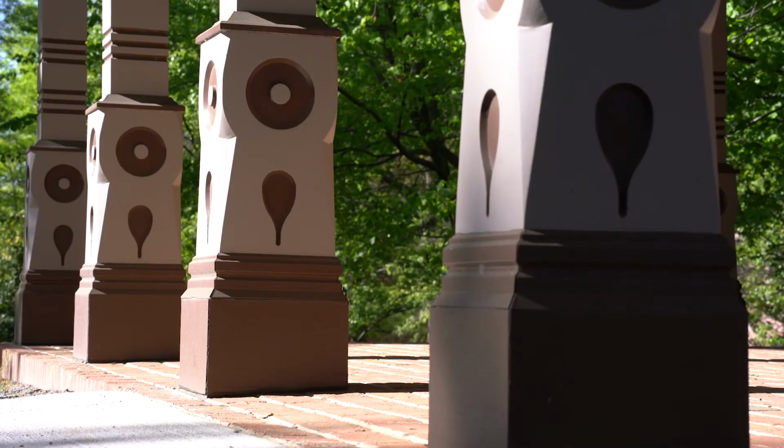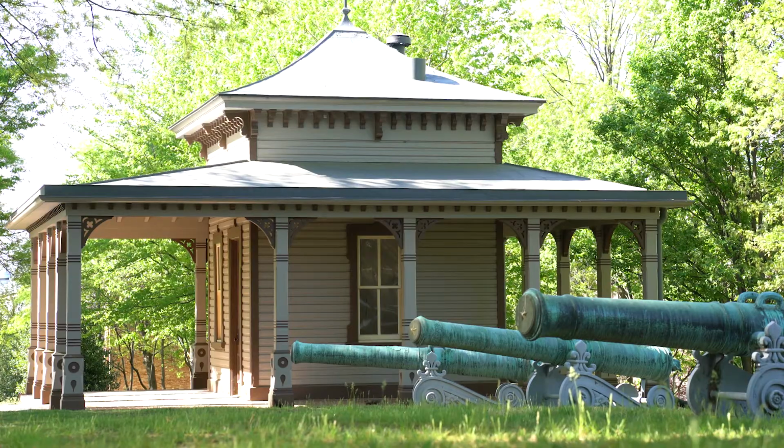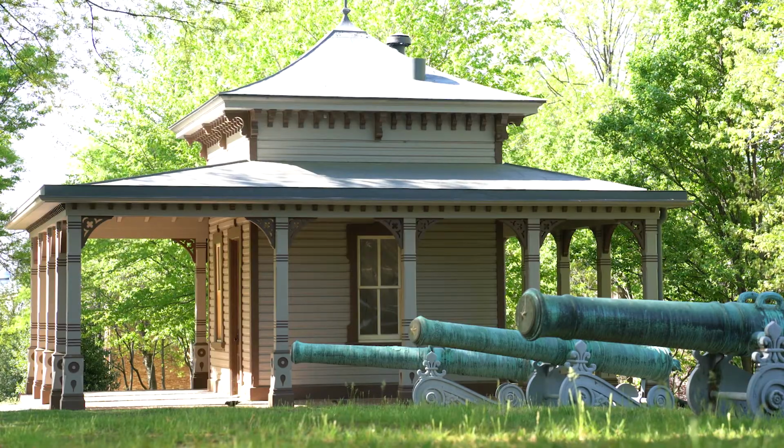So I think it's opened my eyes to kind of how rich of a historic site this is, and I keep advocating for people to find ways to come out here and not just see this building, but to see the entire complex, which is really quite amazing.